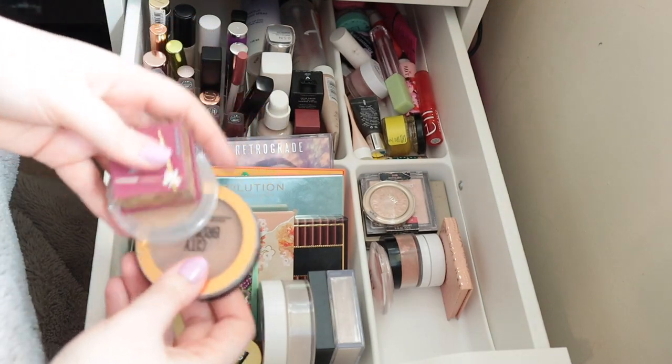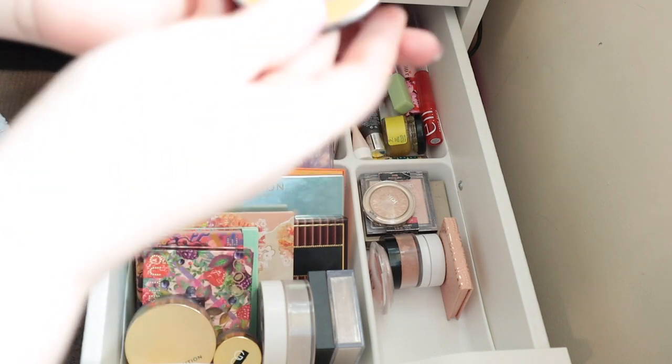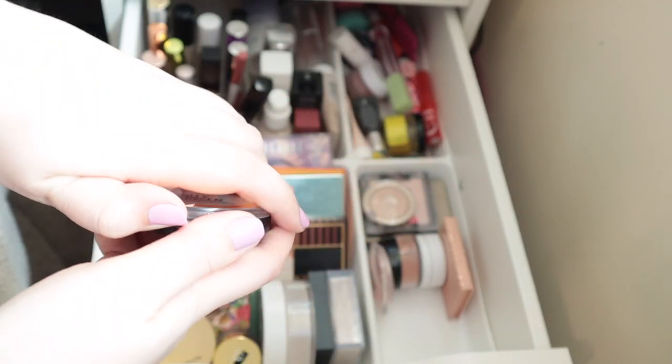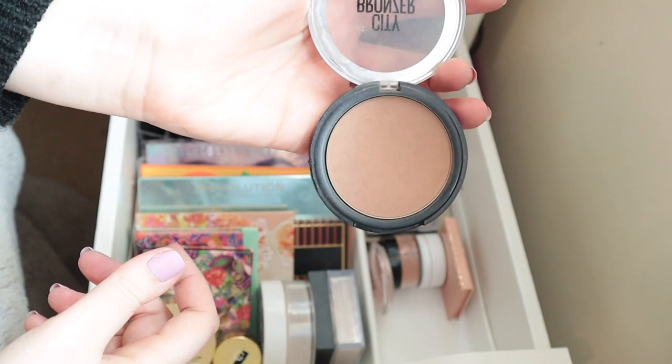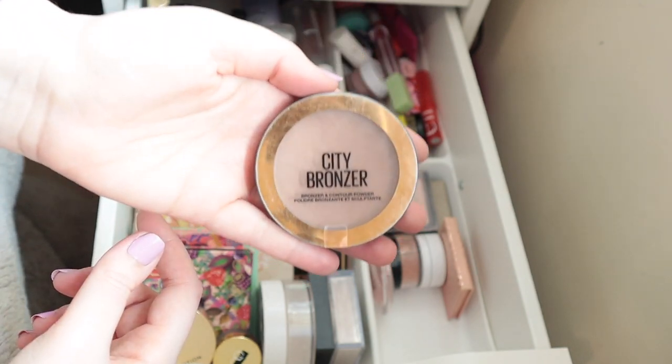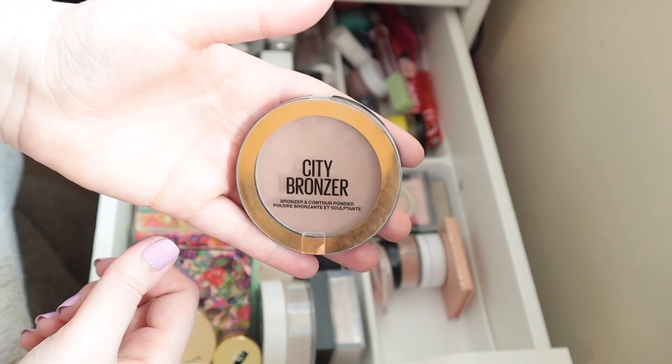So for bronzers, I had three. I had the Maybelline City Bronzer, which was my favorite bronzer last year, and I still really loved it this past month or so. This was my most used bronzer. I love this.